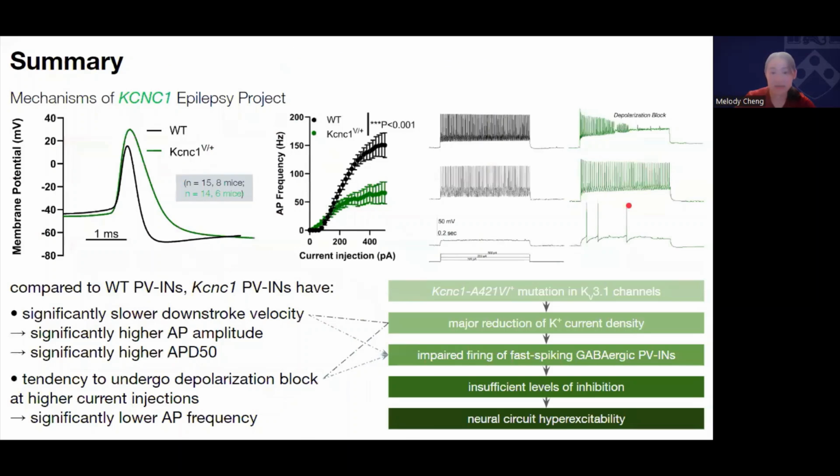Now, after analyzing this data, I found that there is a clear difference in the intrinsic physiology of PV interneurons in wild-type and KCNC1 mice. So, compared to wild-type PV interneurons, KCNC1 PV interneurons have a significantly slower downstroke velocity, which may help to account for their significantly higher AP amplitude and APD50, as well as a tendency to undergo depolarization block, which helps to explain their significantly lower AP frequency.